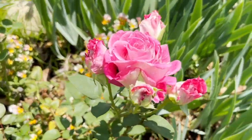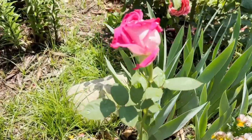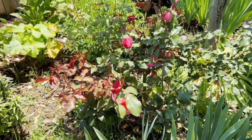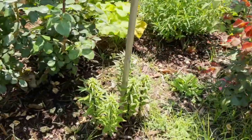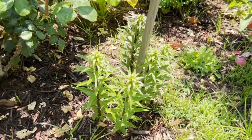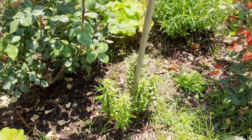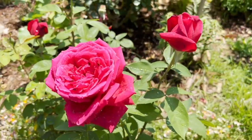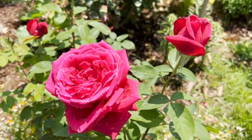It's 49er. You can see it's a beautiful bicolor rose. That is a tree lily. Looking forward to that. It'll be the second bloom for that year. And I did just water, so everything's a little bit wet. Once again, Chrysler Imperial.